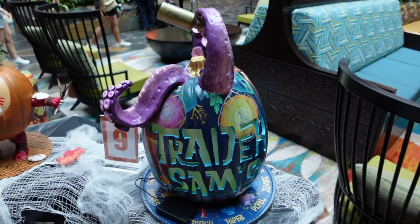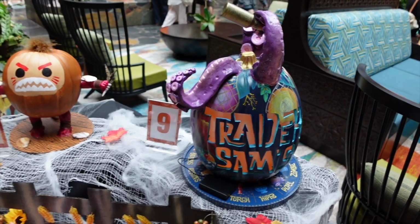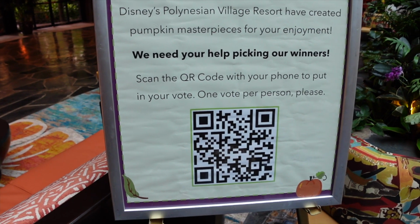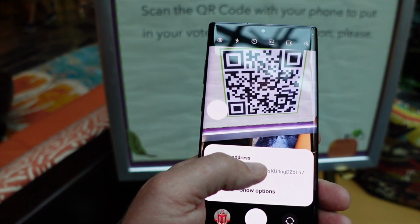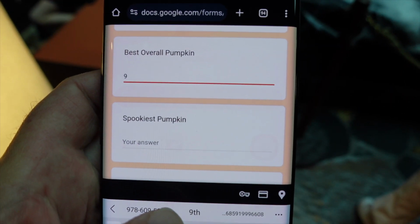I made my decision after some hours of thought. Trader Sam's, I think I'm going with that one. They want you to scan a QR code with your phone to vote, so I'm gonna do that now. All right, here we go. But best overall pumpkin, I'm going number 9.